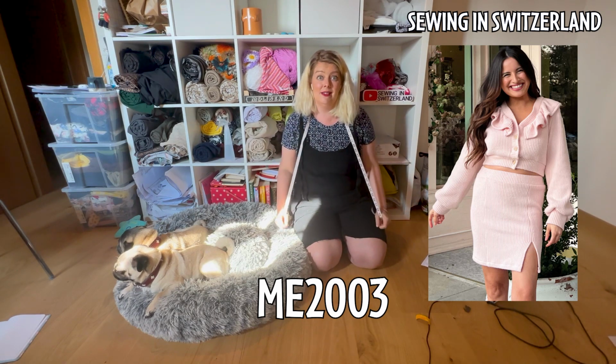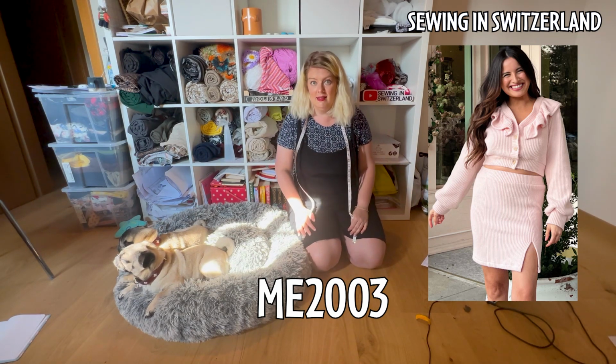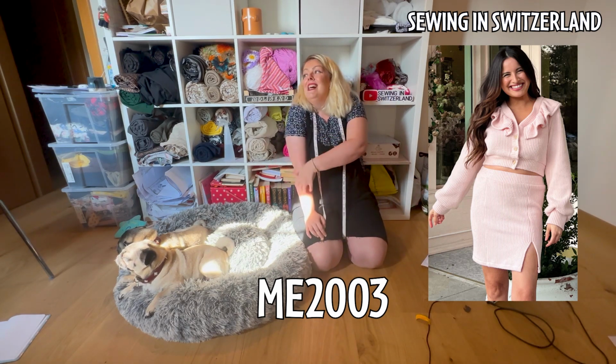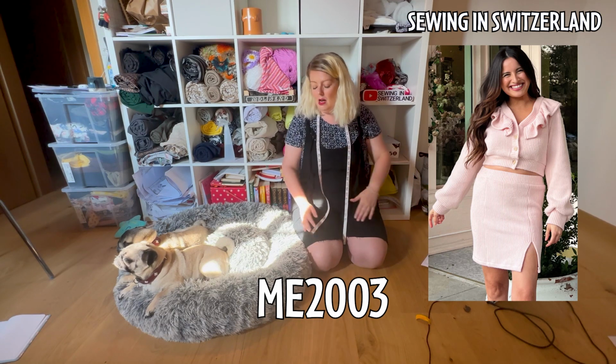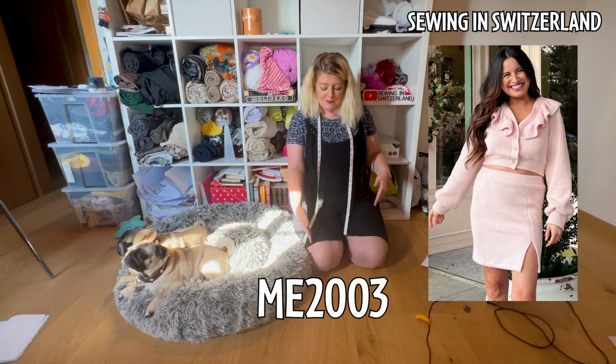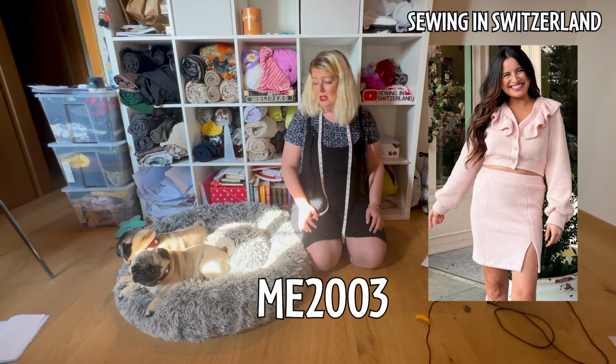And as long as nobody's too close, they wouldn't notice. And also, who cares? I'm not going to tell anyone if you do not finish your edges on your knit fabrics. So it's a super fun one. Again, very 90s, with that side slit. It's fun to see that coming back. I think it's really cool.